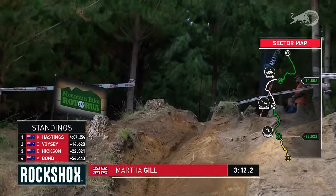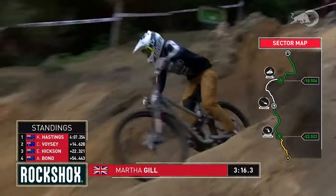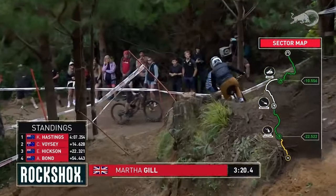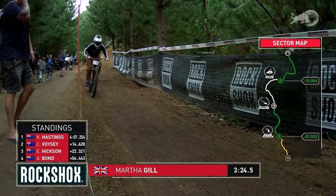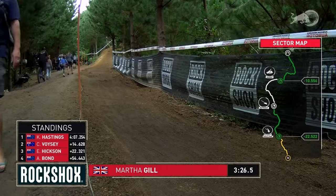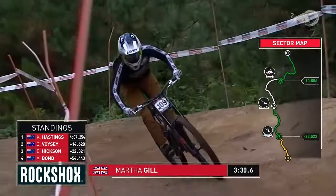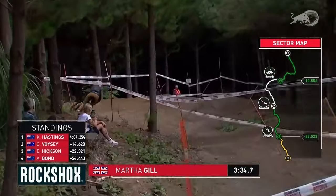So, loves the tweaks on that dirt jump bike as well. Outside line, there's a couple of lines on the inside as well. Whoa, and it gets caught out, big hole in there. Man, it's gotten so deep everywhere. Yeah. Trying to ride it maybe on the side of the track where it's less chewed up, harder packed. But it's looking good for Martha Gill.